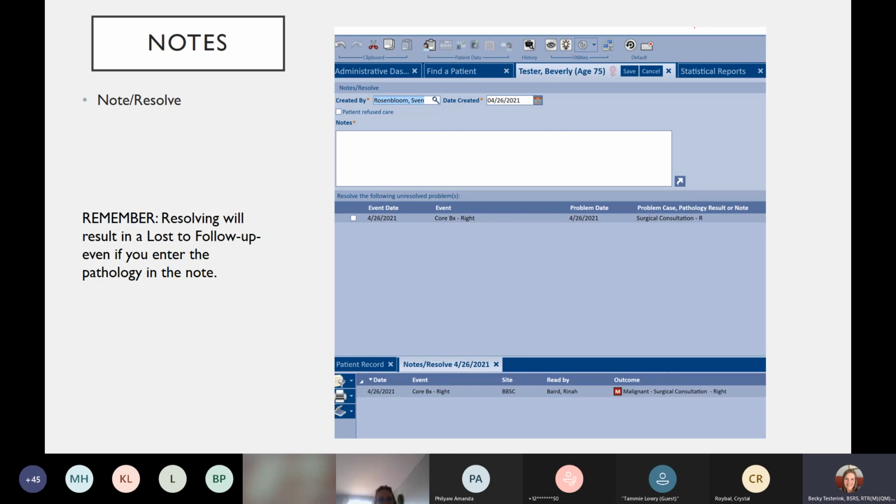I want to caution you not to use this unless this patient is lost to follow-up, because you don't want to resolve something in here because they will automatically show loss to follow-up in your audit, because this is just saying the patient did not come back for whatever reason. Outside studies need to be added as an outside procedure, and then the information entered. That way the audit will pick it up.